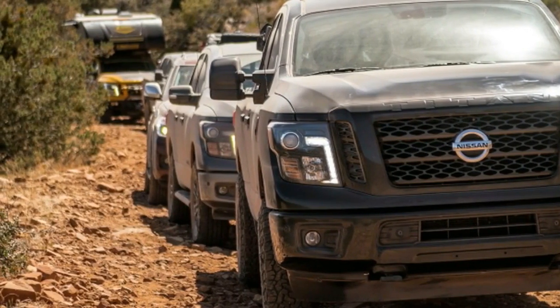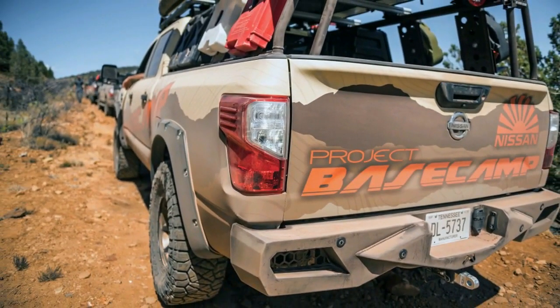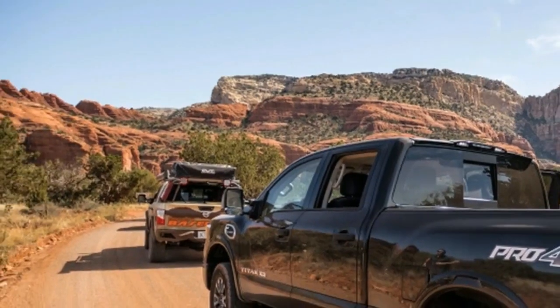When we asked Kevin Raftery, Nissan's point man for truck and SUV outdoor communications, if he thought Nissan was ready to hold on for the years it might take to restore the faith, he replied, "That's the hope."